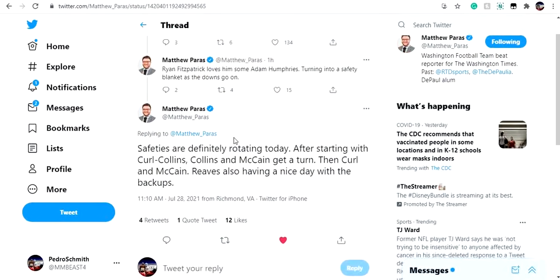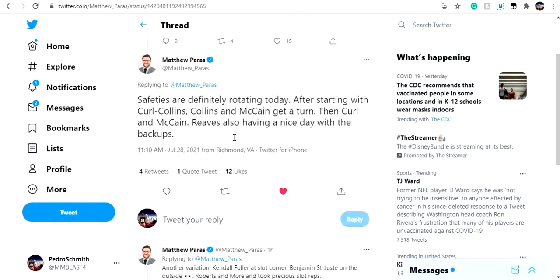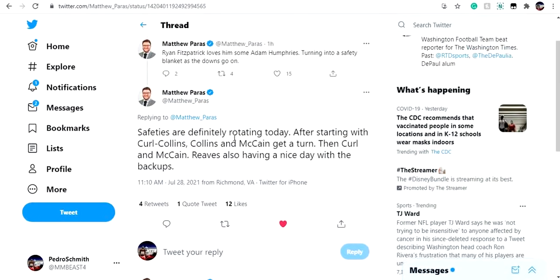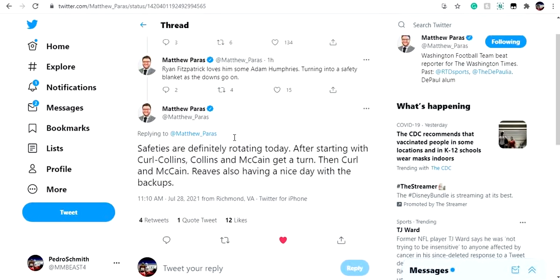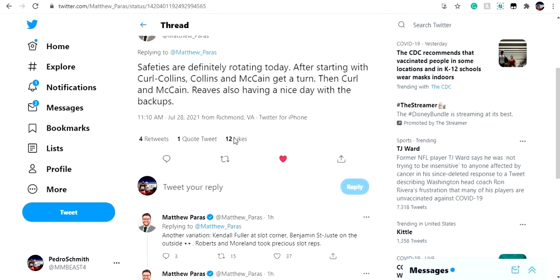These were kind of the rotations that they had: Curl and Collins, Collins and McCain, and then Curl and McCain as well. So they had a bunch of different combinations right there, and we'll see which one ends up being the final two. It's going to take a while. We'll probably start to get a good sense of who the final two safeties are in about a couple weeks, when the coaching staff gets more time to see these players.